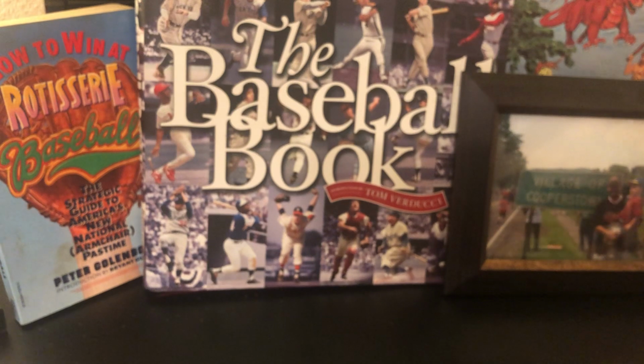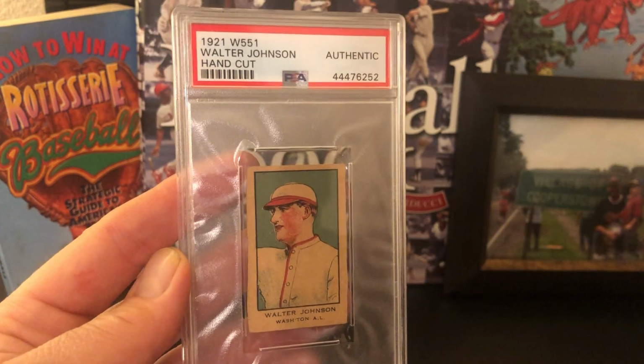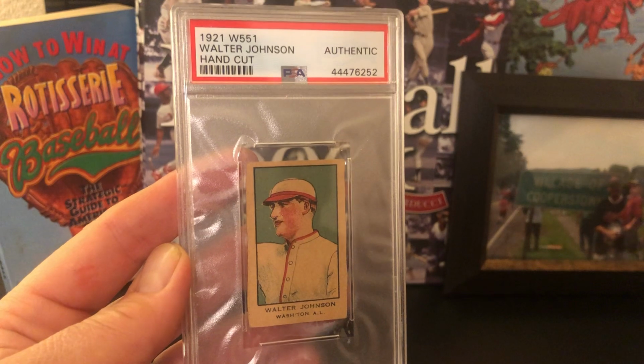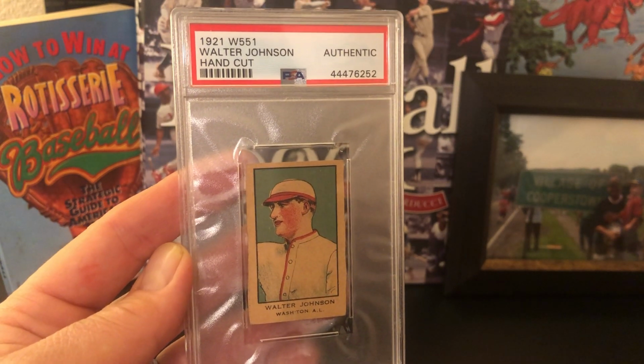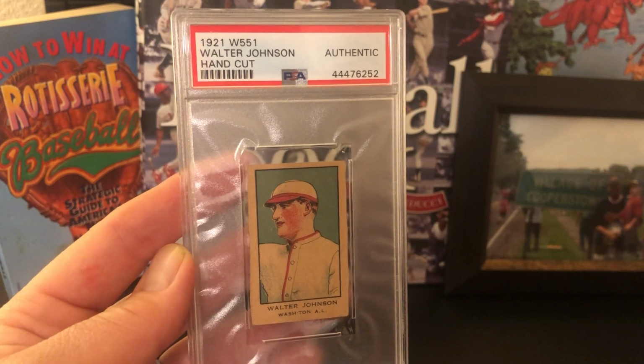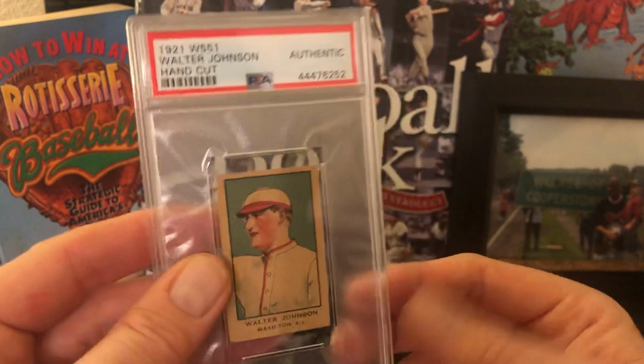Next card I picked up raw and got graded. Now all of these cards were picked up January, February, March, and maybe April. This is a Walter Johnson strip card, W551. I think I mentioned this before, but I think it was also baseball players, but also other kinds of sports guys like Gene Tunney and maybe Johnny Weissmuller.